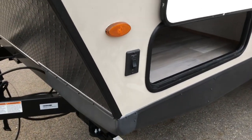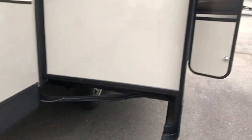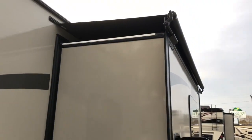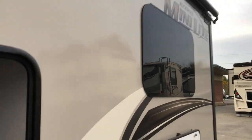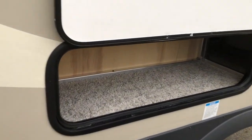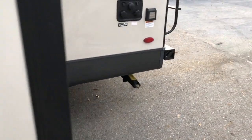Your control for your docking lights, magnetic latch that holds your compartment door open, a little bit of pass-through storage and your storage here. We did equip this with awning toppers over your slide out, frameless windows, another storage bin, storage here as well. A lot of these are accessible from the inside and outside.